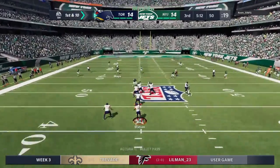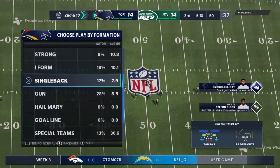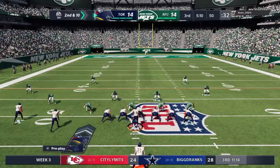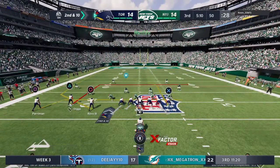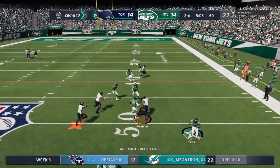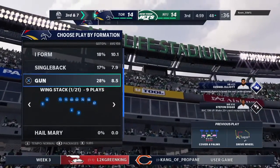From the 50, it's Watson. And a scary incompletion, almost picked off. It would have been their first INT of the game. Instead, second down. Brings up an incomplete pass on first down. That leads to a second and 10. Throwing again is Watson. He's got this one complete to Perriman. He'll get only 3 there, so it leaves him with a 3rd and 7 ahead.